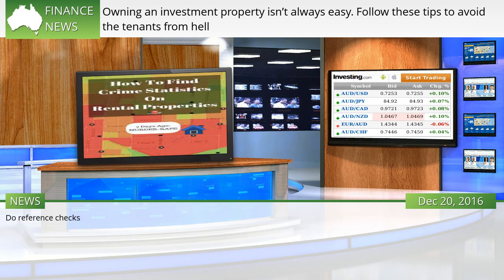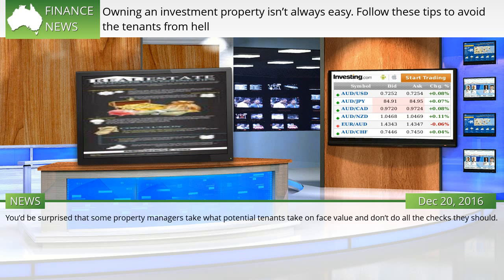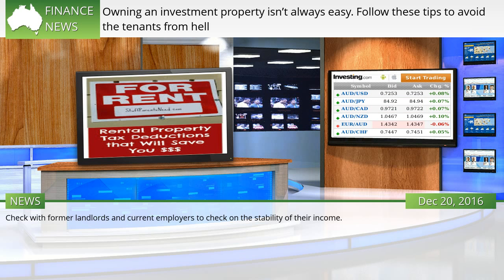Do reference checks. You'd be surprised that some property managers take what potential tenants say at face value and don't do all the checks they should. Check with former landlords and current employers to check on the stability of their income.